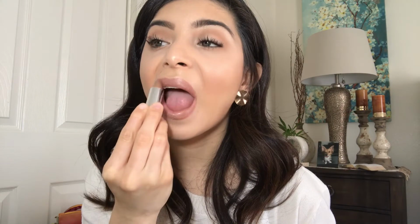My lips have been super dry lately, and this weather has been nuts. It's cold, the next day is hot, the next day is windy and raining, and I honestly don't know what's going on. Crazy lately. So I see why my lips are so dry.